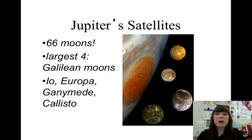The largest 4 we call the Galilean moons. And if you remember from earlier in the year, this is because Galileo is the one who discovered the moons. He was the first one to turn a telescope up into the sky to make observations of the sky. And he discovered that there were 4 moons orbiting Jupiter. And so if you take a look at Jupiter today with a telescope, or even a really good pair of binoculars, you can still see those 4 moons pretty well.